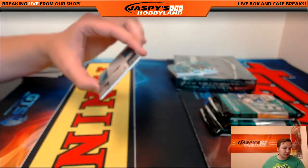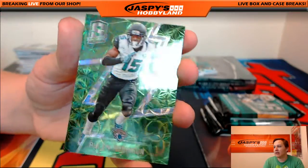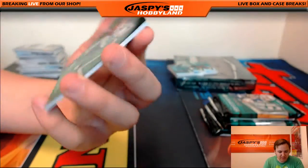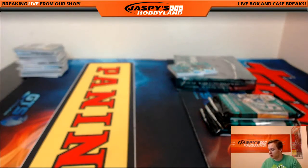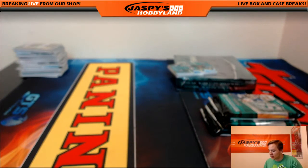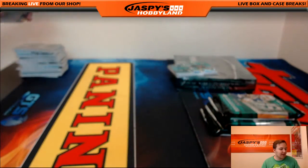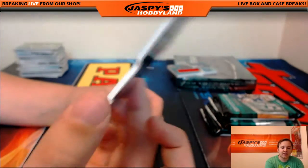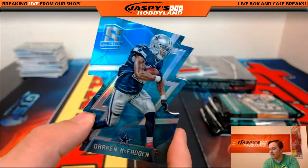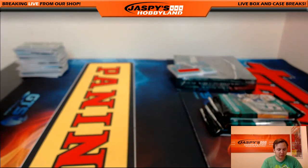Last time I looked. We got Allen Robinson, 22 out of 25. I like that parallel. That's nice. Allen Robinson going out to the Jaguars, Michael S. I haven't sent for Ginter yet. Darren McFadden, blue, number 35, for the Cowboys, going out to John Parker. Nice one, John.